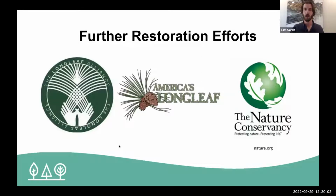If you're interested in other nonprofits that are doing similar restoration efforts, you can look into the Longleaf Alliance at longleafalliance.org, or America's Longleaf, very comparable. I think that's just americaslongleaf.org. And then the Nature Conservancy, a much broader nonprofit, and they've got a very simple website, nature.org. Hard to forget that one.